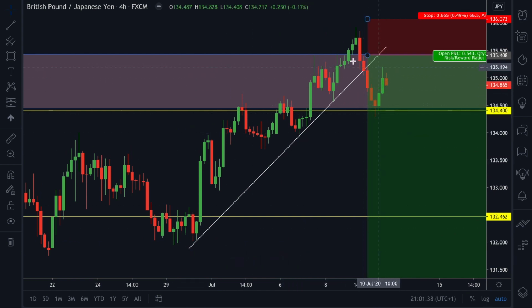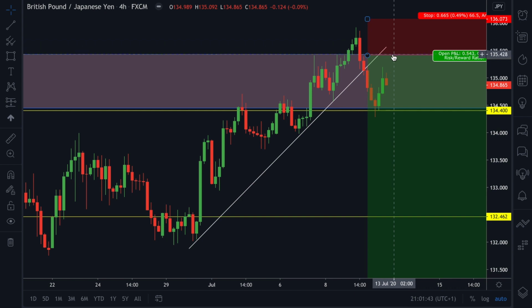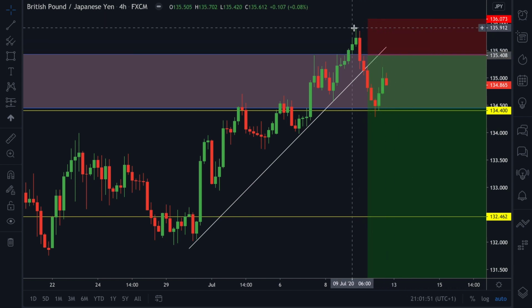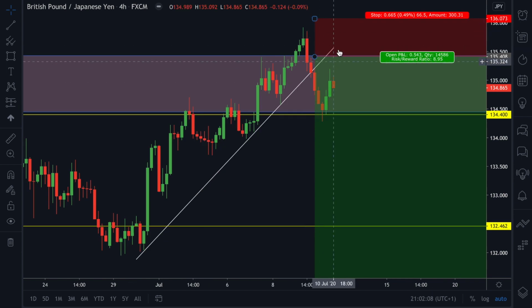Now getting this pullback, we can create a left shoulder, head, and a right shoulder for a head and shoulders pattern if we get up to here, which is where I've marked on this short tool, or the sell tool here. Stops are just above this high, which would be a 966 pip stop. Then we can look to take shorts from there.